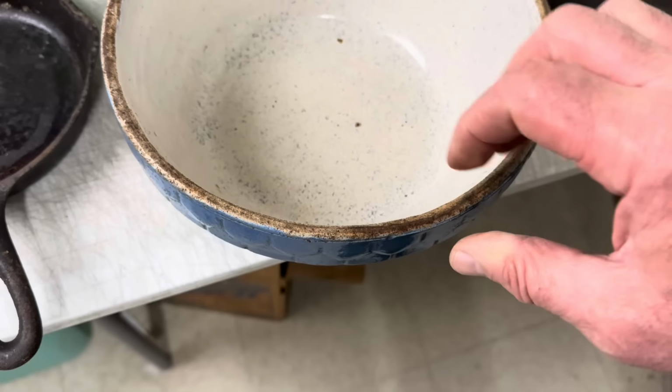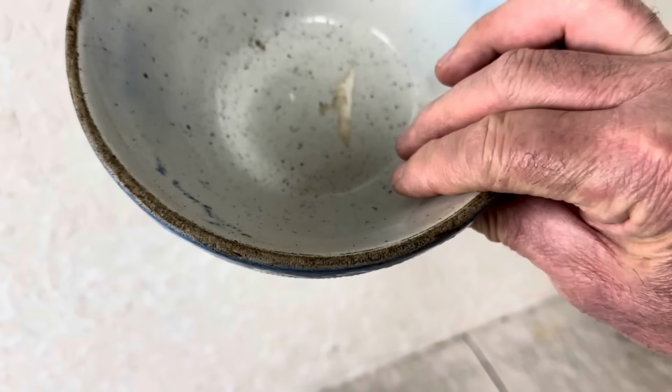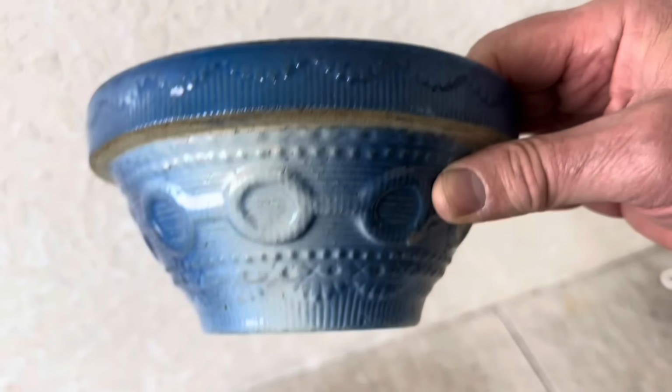And then this one is what they call a wedding ring pattern. And I paid $10 for it also. This is a 7-inch bowl. And I think I can get about 45 bucks for it.